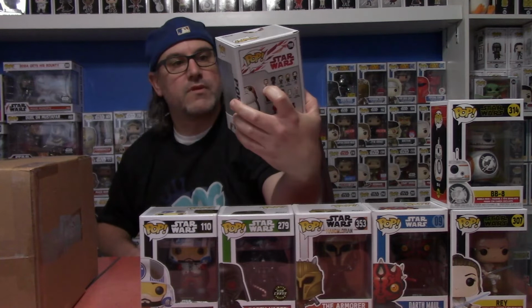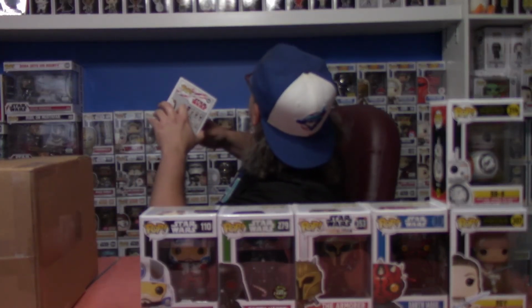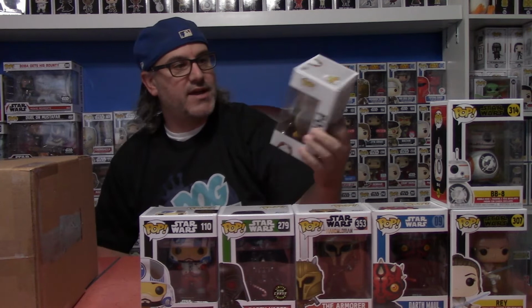So we will do the next one here. Let's see. There's the bottom. Feel the sticker area. No sticker. And we have the Common Porg 198. I think I got this one. We do have this one. It is the Common Porg from The Last Jedi. But I'll say it again, that is okay. Because, you know, we love Star Wars.